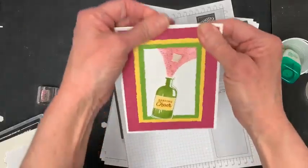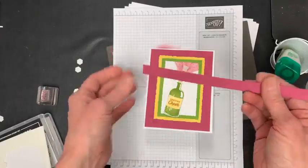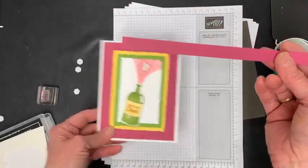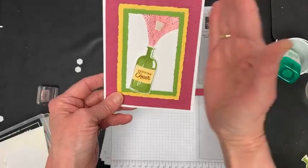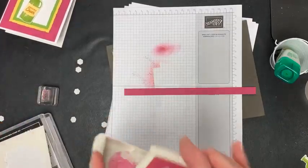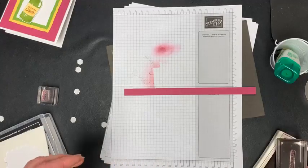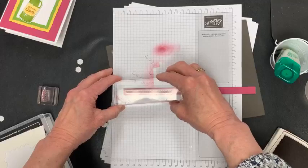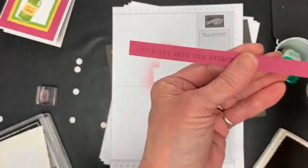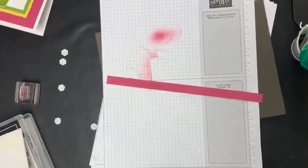Okay, to put some words on this card, it does say "Sending Cheer," but to put some other words on this card, I'm going to use just a tiny strip of this leftover. As you cut up your cardstock, you often end up with this half inch piece. So that's what I've got here, and I'm going to use another greeting from this set that says, "Let's get into the spirit." So I am just stamping this directly onto this little half inch strip. And this is Berry Burst cardstock and Berry Burst ink. Let me bring it down here.